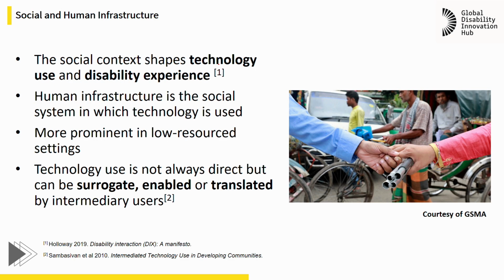So we also knew that the social context shapes the technology use and the disability experience, and that human infrastructure is part of the social system in which technology is used. So this idea of human infrastructuring is something that came out of HCI for development, where previously, if you look at HCI in resource-rich locations, we tend to develop solutions that are very much about independence, one-to-one use. I have my iPhone, my iPad, whatever I have, I use it. I watch Netflix, I search YouTube, I create content, I share content, right?